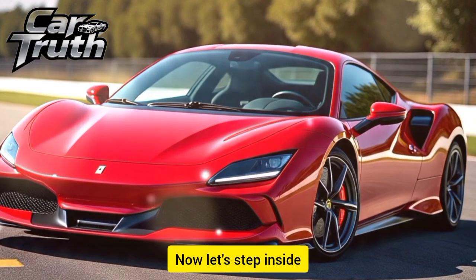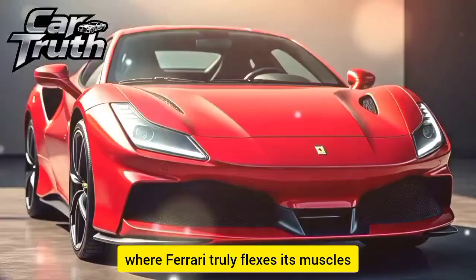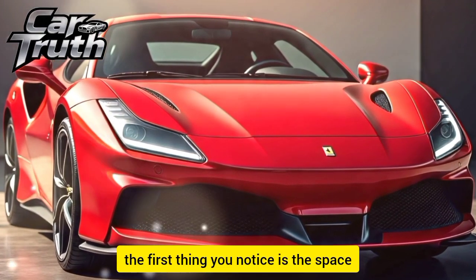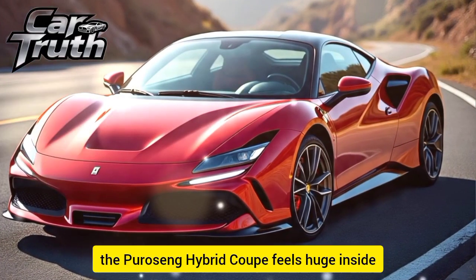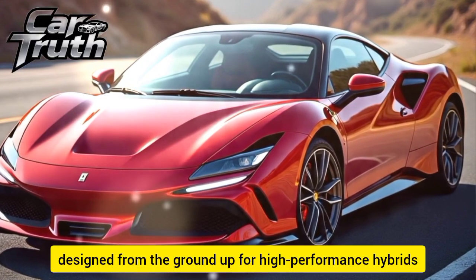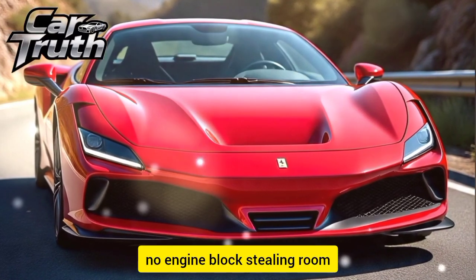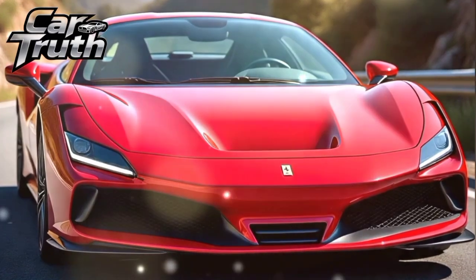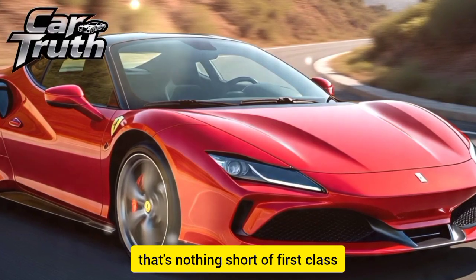Now let's step inside, because if the exterior is a masterclass in modern aggression, the interior is where Ferrari truly flexes its muscles. Sliding into the cabin, the first thing you notice is the space. Despite its sleek, fastback roofline, the Purosangue hybrid coupe feels huge inside. That's thanks to Ferrari's new hybrid platform, designed from the ground up for high-performance hybrids, with no transmission tunnel, no engine block stealing room. The result? A wheelbase of 119.1 inches. Longer than a Rolls-Royce Ghost, which means rear legroom that's nothing short of first class.